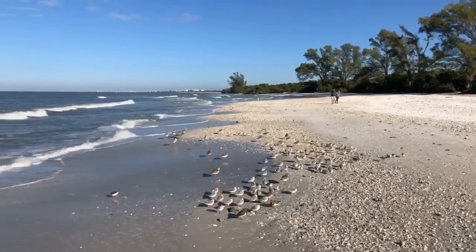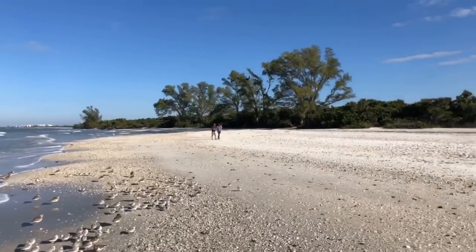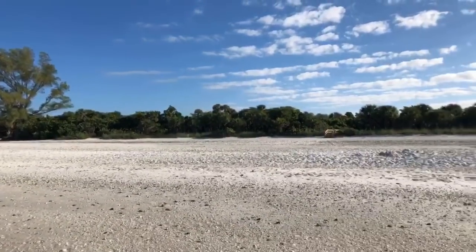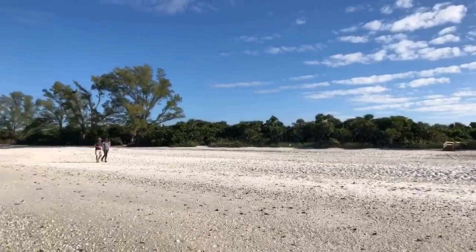Beautiful view looking up to the north now. The sun's come out. Look at that sky. Absolutely beautiful.